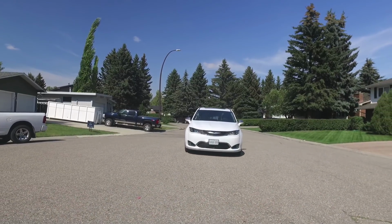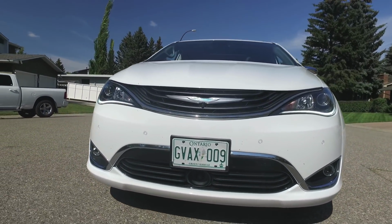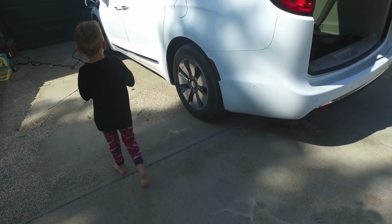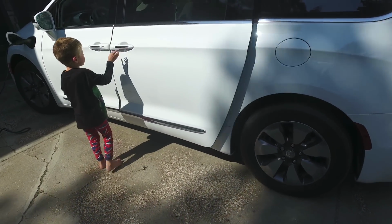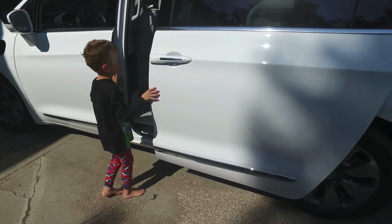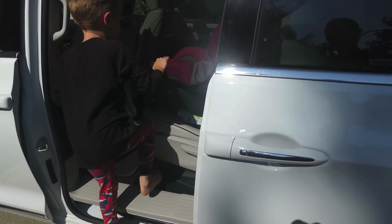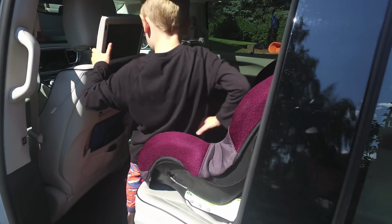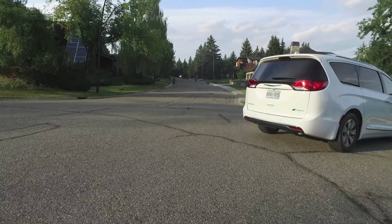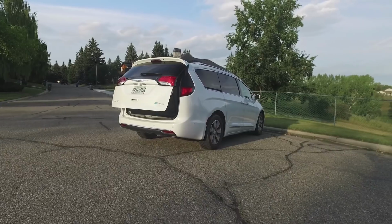The base Touring Plus trim starts at $51,445 Canadian and includes a proximity key with push-button start, a 12-way power driver's seat, 3 zones of climate control, a 7-inch infotainment system screen with Apple CarPlay and Android Auto, and dual power sliding doors. The Touring L trim is probably the real value buy because for $1,500 more, you add on leather, heated front seats, a power tailgate, remote start, and blind spot monitoring.